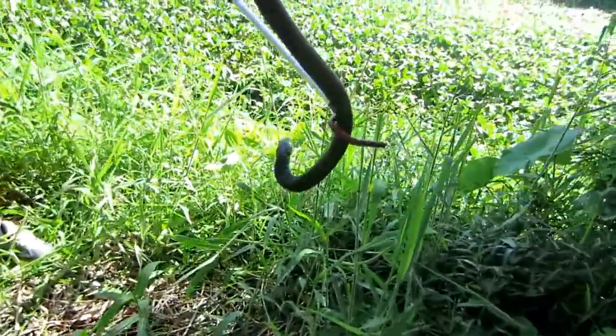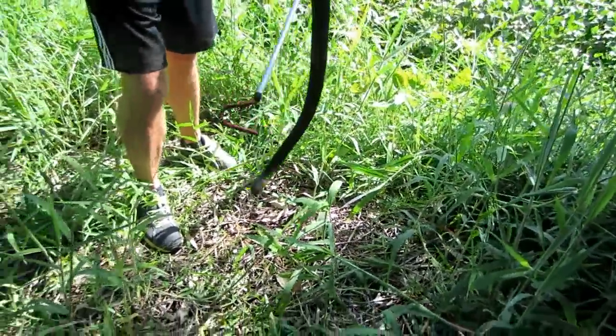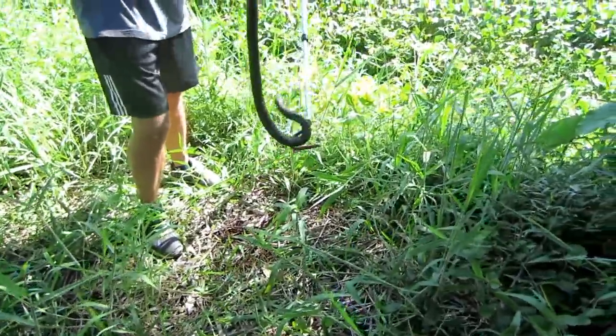It will not bite. Yes, it will bite if I let it. You don't want to play with these. Very dangerous. You don't want to play.